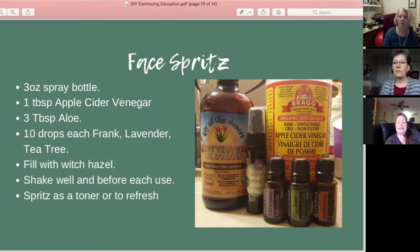It doesn't make my skin oily or dry. So I think it's the apple cider vinegar in it that really tones the skin. Nice. I really like this recipe. I'm going to try it. I noticed I have vinegar spelled wrong there. And to put aloe in there, that's really healing for your skin as well. What a great idea. I'm going to try that one.